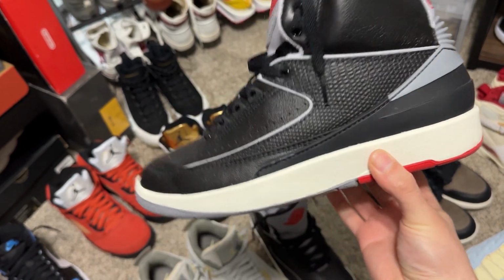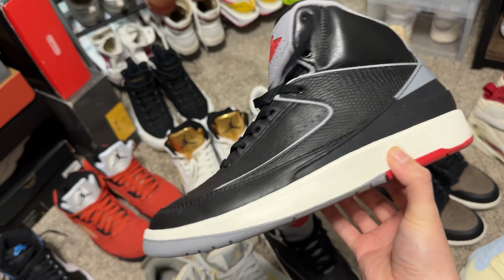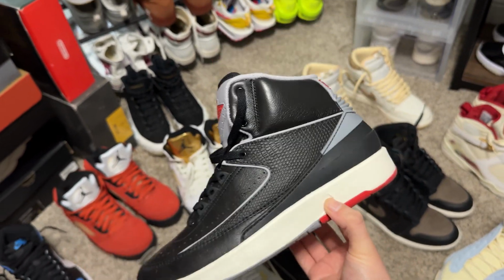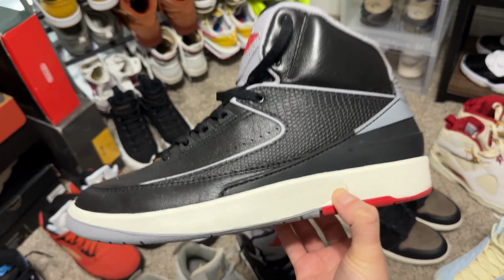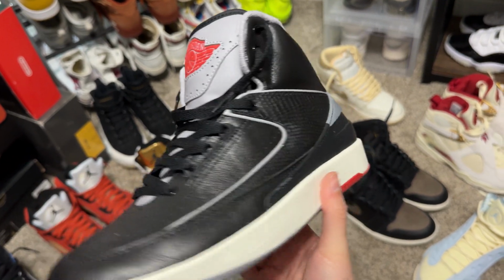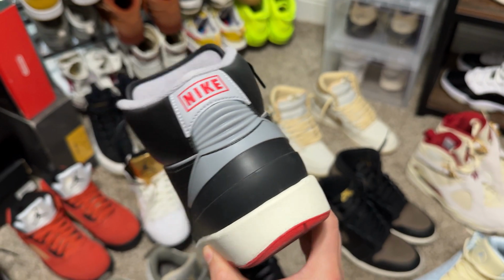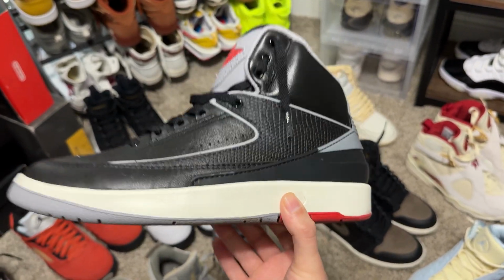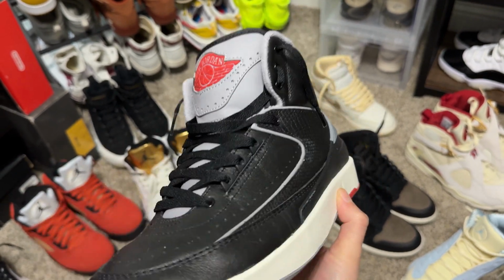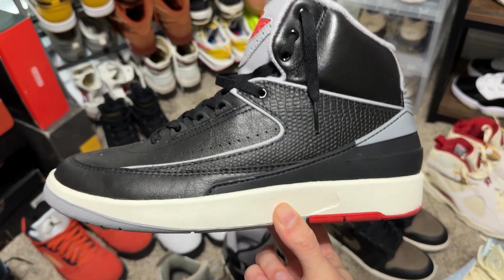I'm still impressed that this was never an OG colorway. I guess the black cement thing really didn't kick off till the Jordan 3, so I can see that, but still, I think if this was an OG colorway, this would have changed the course and the narratives around the Jordan 2 because it's such a clean colorway, man. It's such a nice looking shoe. The color blocking works so well for the Jordan 2. I'm just impressed that Jordan Brand didn't think of this earlier, because this is probably one of my favorite Jordan 2 colorways ever.